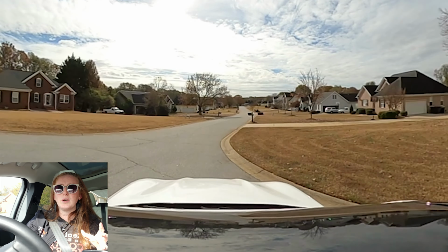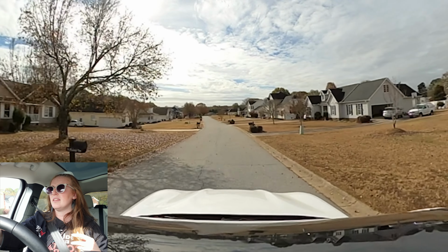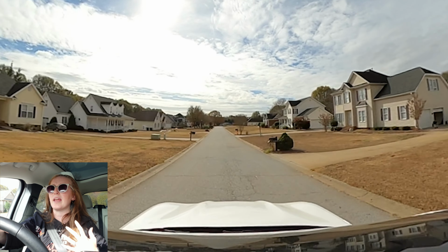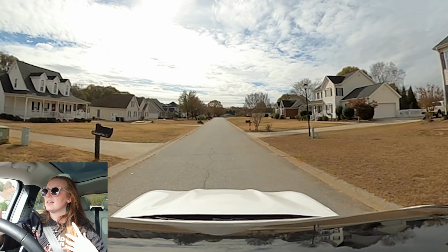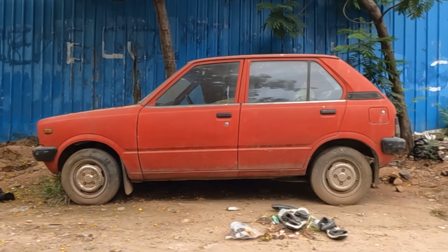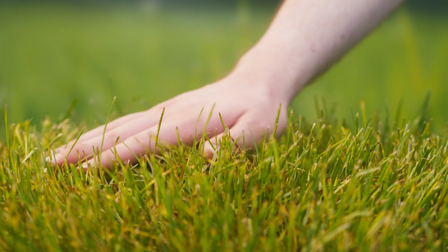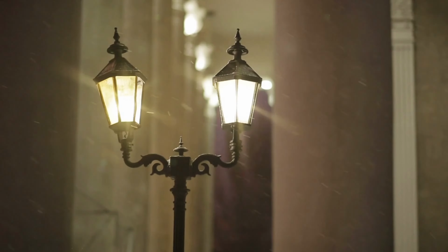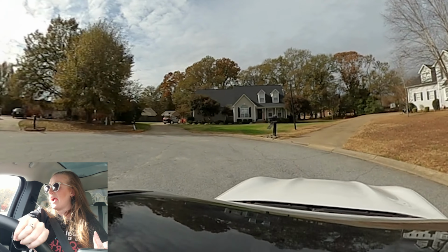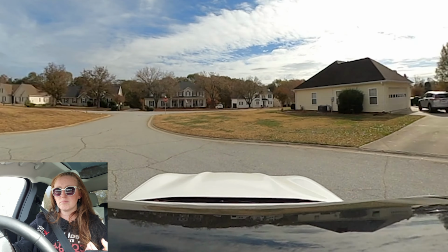So you are going to deal with a little bit of an HOA in a neighborhood like this. So there's not always a community pool or anything like that. What the HOAs here are doing is making sure that nobody's going to just park gross cars in the front yard, or making sure that yards stay relatively clean. Also making sure that the street lights are on. That's something that I don't think a lot of people realize an HOA actually takes care of, is they pay the bill for the street lights.